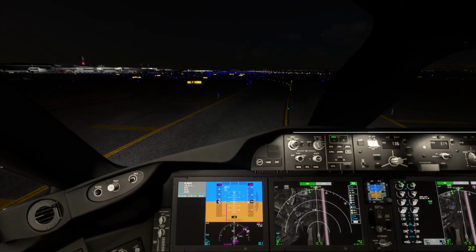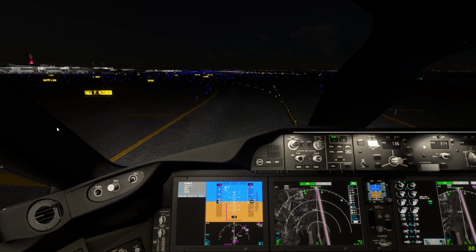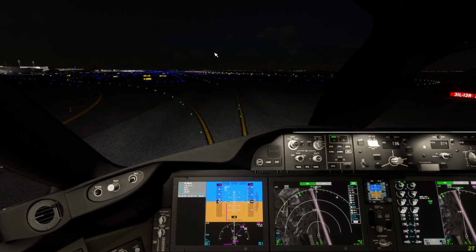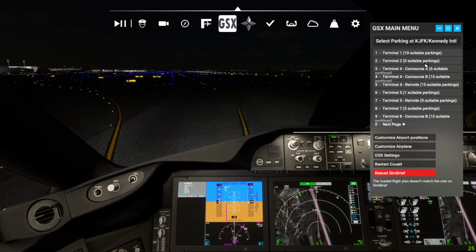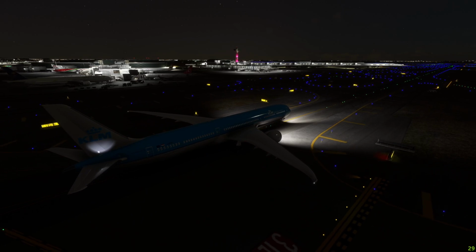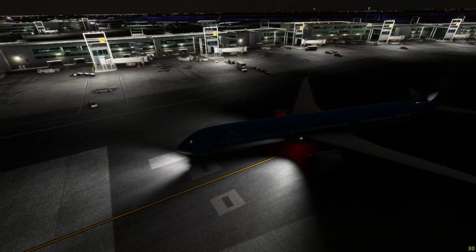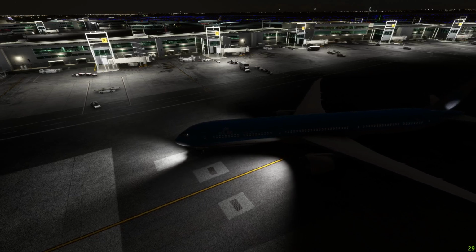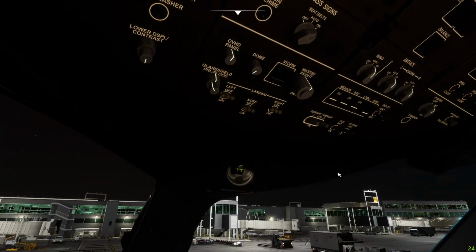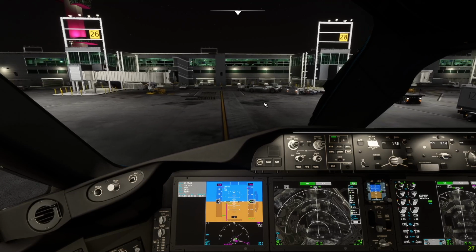Okay, we are on taxiway Bravo, where we can stay for a bit even, and then we just need to take a stand, which we can set up right now, somewhere on the international gate, so 2628, which is gonna be Concourse B. Okay, stand 26. Lights are coming off. And let's see how this GSX config works.